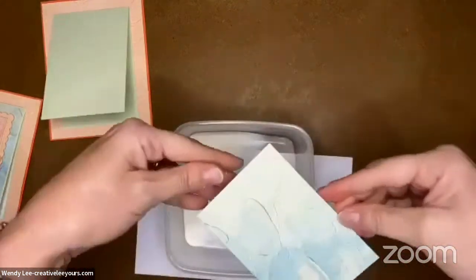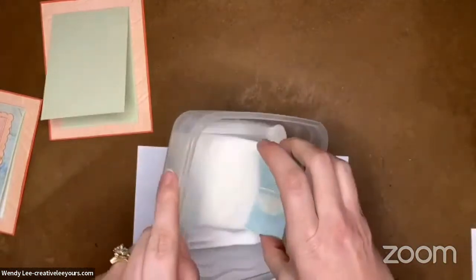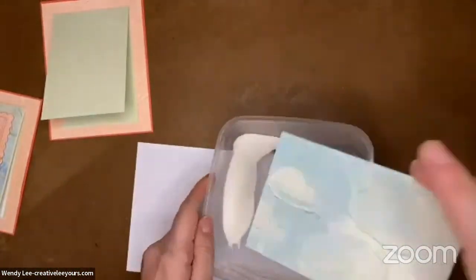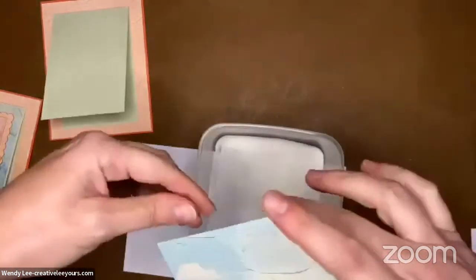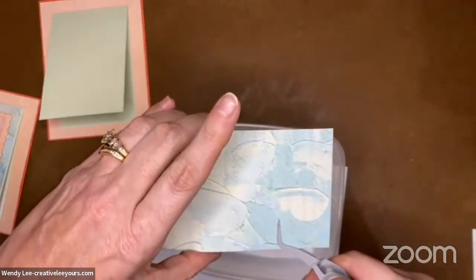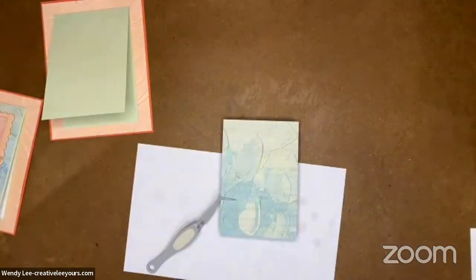All right, so I'm going to just take this stamped background. I'm going to scoop up some clear embossing powder. So our embossing powders come in small containers, little jars, and they're very convenient. And if you have the Embossing Additions Toolkit, you can easily use the powder tray and get that embossing powder back into that little jar. I'm kind of lazy, so I transfer mine to a little plastic container, and then I don't have to worry about putting it back in the jar. So, you know. All right, so we're going to heat emboss.